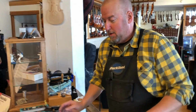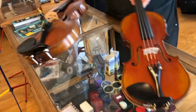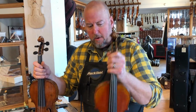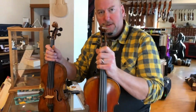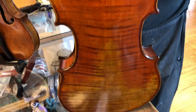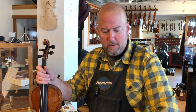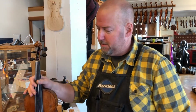Well, I have a couple violins I picked here. We have violins from a couple $100 up to about $50,000 in the shop. I grabbed one here, this shiny one, and it's a Chinese-made instrument. It's a very nice student instrument. It's around $1,000. It's brand new.